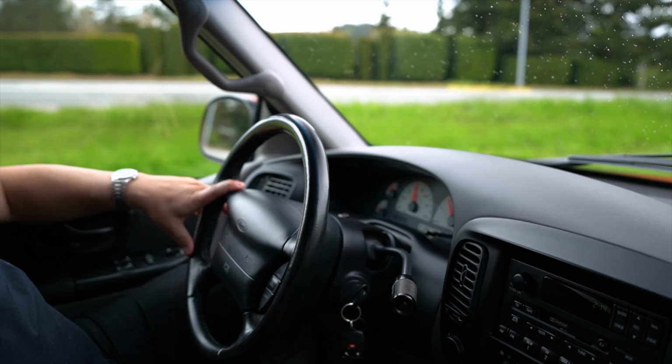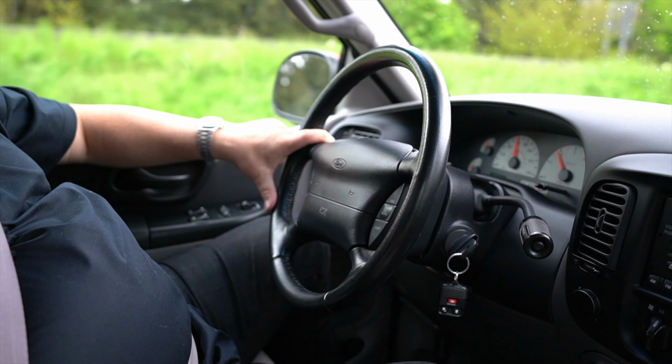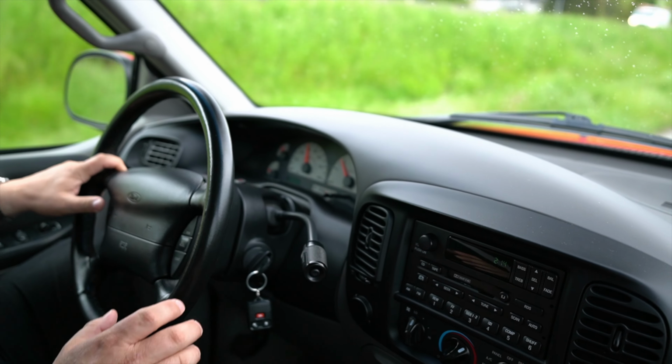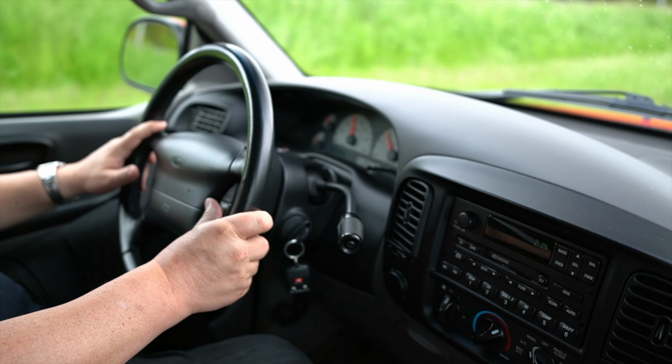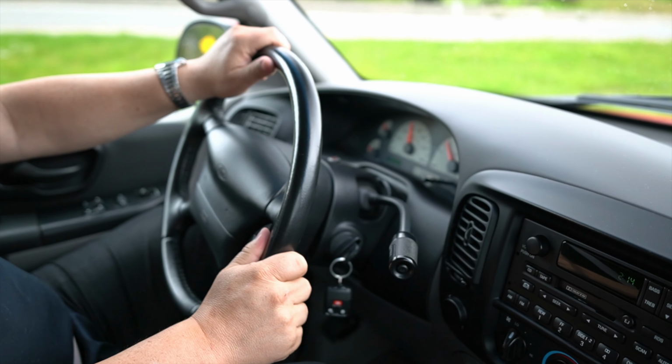Anything else to add? AC is working. AC is cold. All the controls on the steering wheel work. Everything feels good. Cruise control on. Set. We are cruising. Cruise control works.